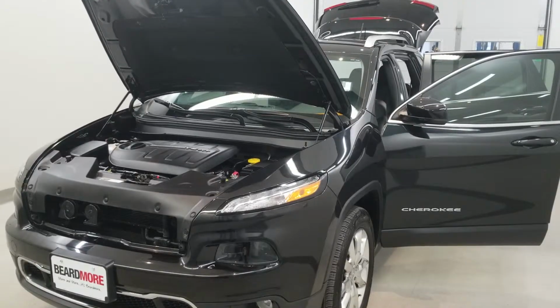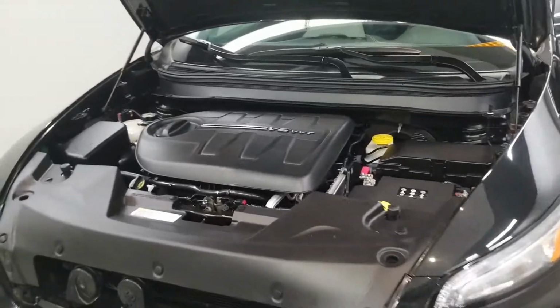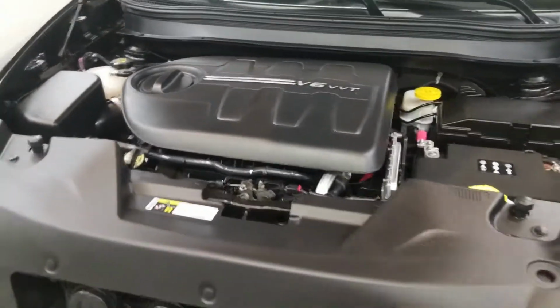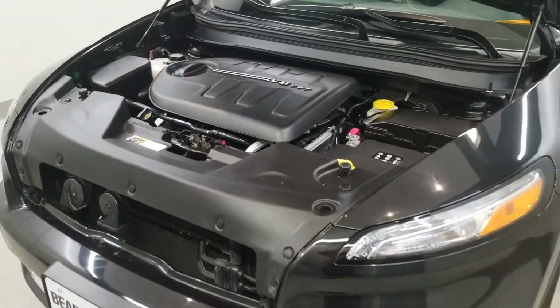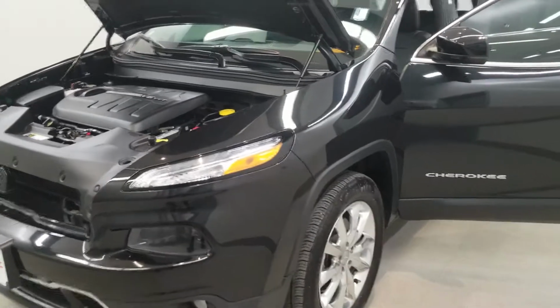This is our 2015 Jeep Cherokee Limited. It is one of our pre-owned certified vehicles. Comes equipped with a 3.2 liter V6 engine with a 9-speed 948TE automatic transmission. This vehicle is four-wheel drive.